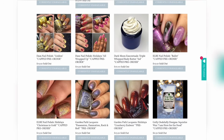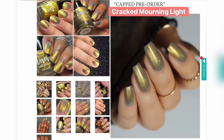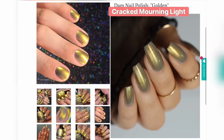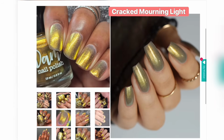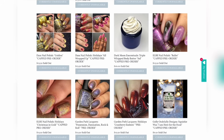And speaking of Cracked, I feel like this first Dom Golden is immediately reminding me of Crack's Morning Light. Maybe the yellow shimmer in this is a lot stronger. Some of these photos look like pure gold, but then in certain angles you can see the gray underneath. So, similar vibe, but definitely don't need it. And as far as the polishes on the bottom row go, I think the Elb is beautiful, but it's just kind of a gold linear holo, which we've seen before.